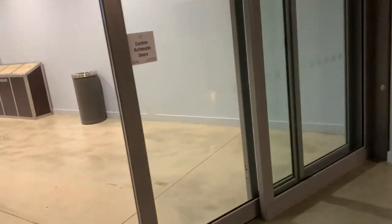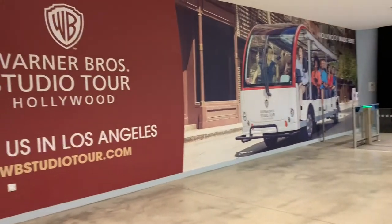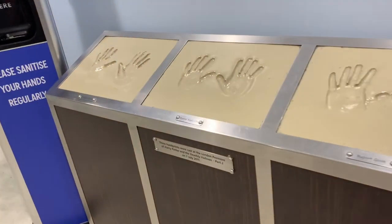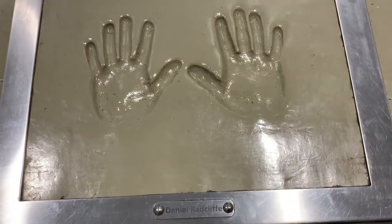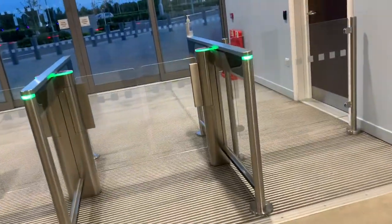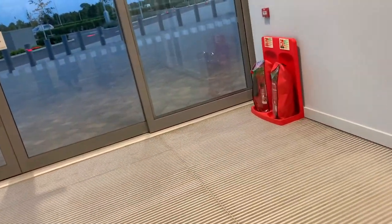And so now we are leaving the Harry Potter studio tour. Ooh, that's the entrance. And there's my bean's head, Prince. My bean. Do we just walk through? Open sesame. Yeah. Thank you.